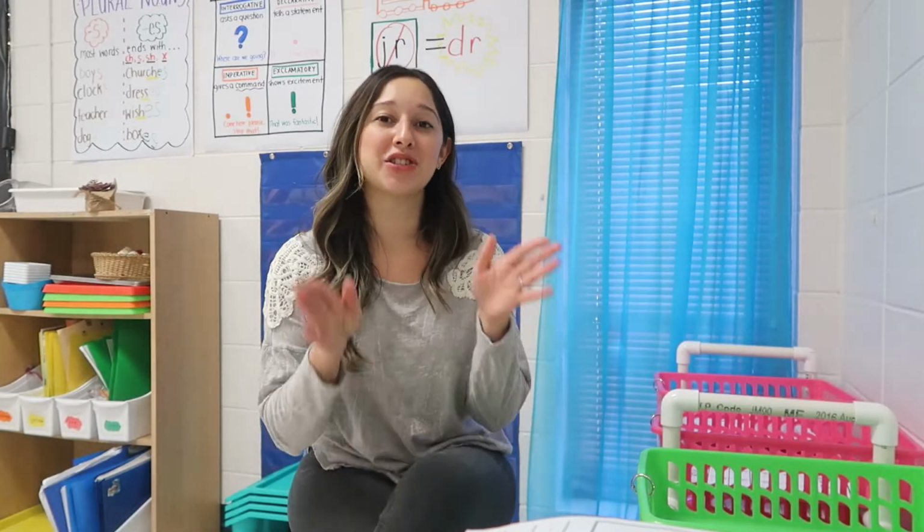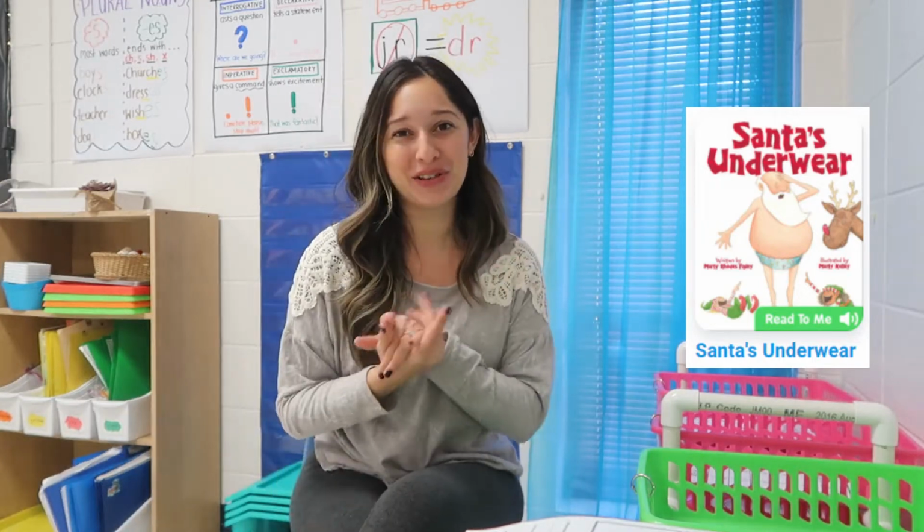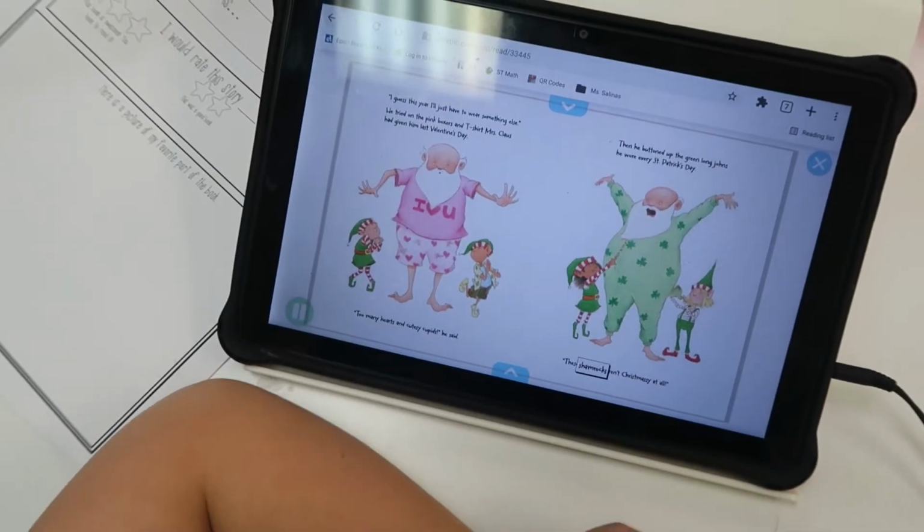And then my last center is the listening center. So we're going to be reading a story on Get Epic, and I believe it's called Santa's Underpants or something like that, Santa's Missing Underwear, which I think will be really funny for them to read, and they'll be excited about it.